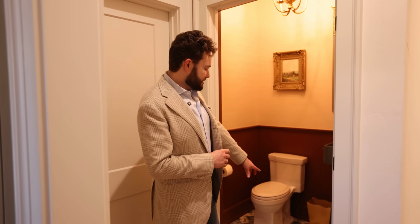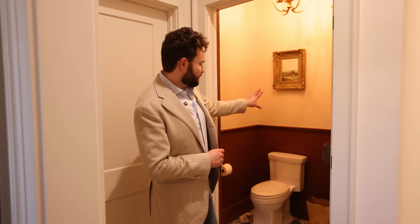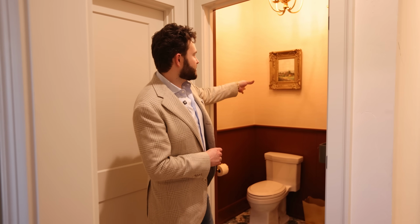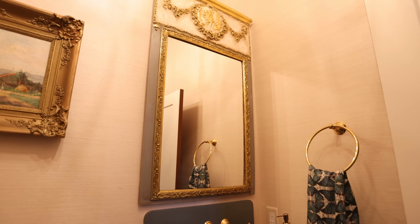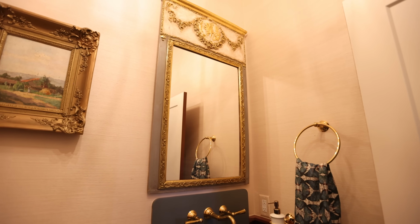I wanted to bring out the red that you see in the tile, and so we did this beautiful red wainscoting in this bathroom, and then atop of that we did a grass cloth wallpaper, just a really nice subtle element, but a lot of texture there, and this paper is from the Curated House of Brands.